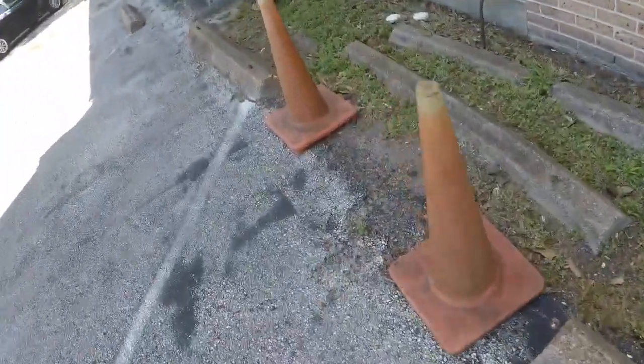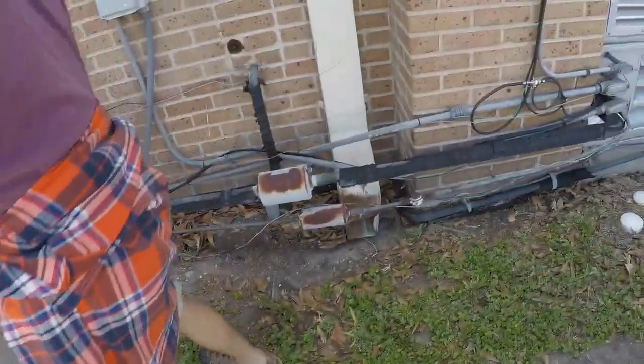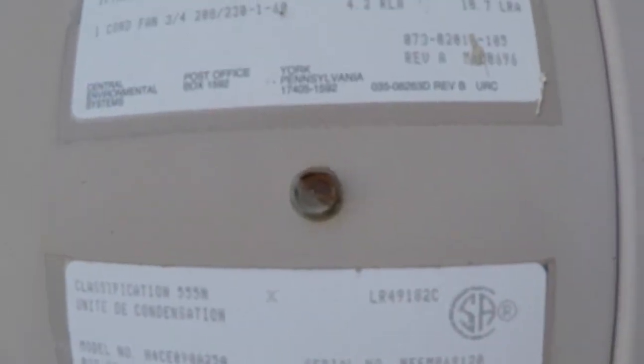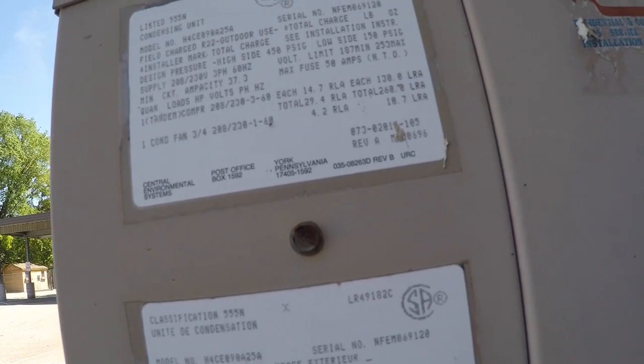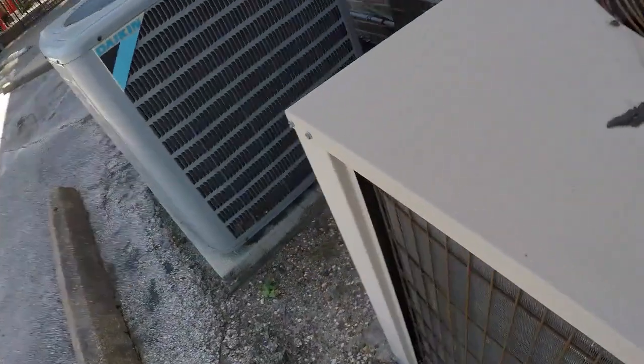I don't know what's wrong with this unit. Yeah, here's a York. It's in pretty bad condition. Let's see the date off of it. Oh, it has a Bristol reciprocating compressor. Here's the deck, and I thought this was equipment. This is. I think from 2009. I'm not quite sure, but this is kind of an old one.